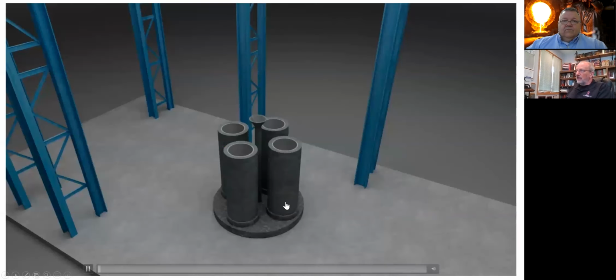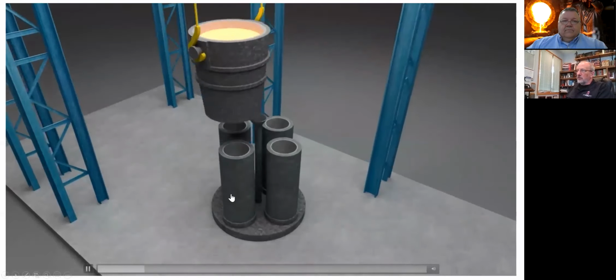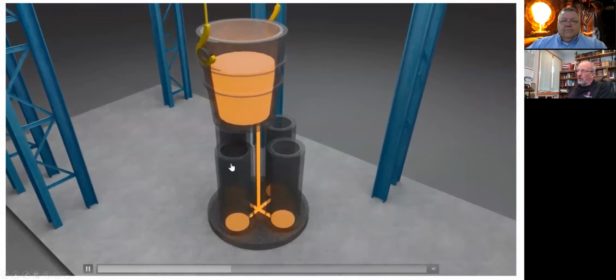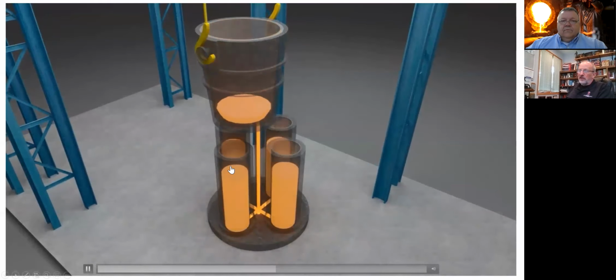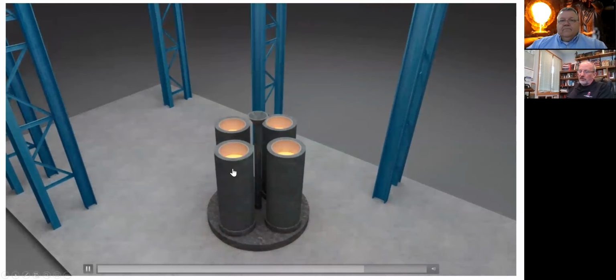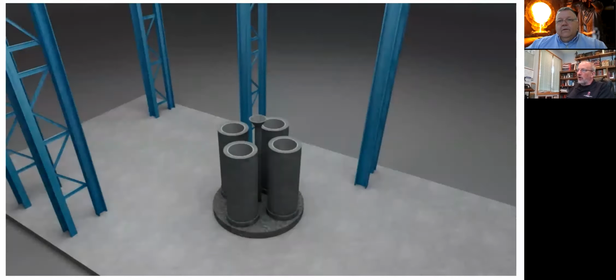So this is how ingots work. And this was the traditional way of making steel, where you would pour ingots in a metal mold, and then you would use those ingots to roll into bars and plates or to turn into forgings. So these ingots would get completely cold. You'd have to reheat them. Then you would have to break down a great big ingot into a small ingot. So continuous casting meant that you didn't have to do all that work.